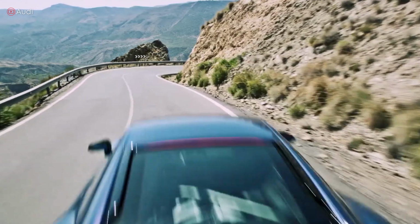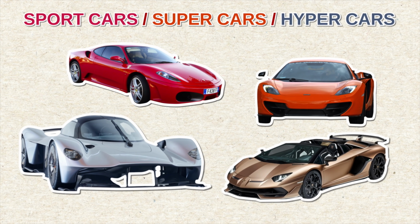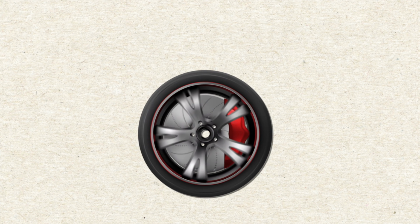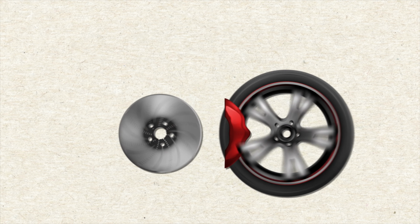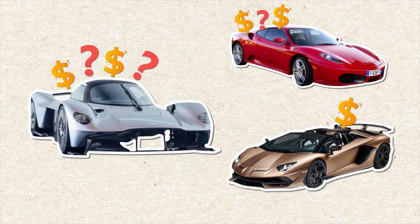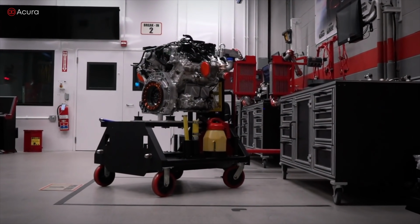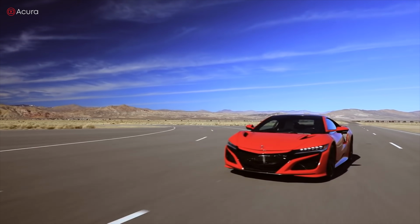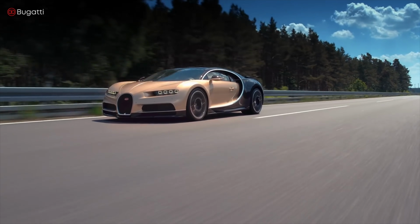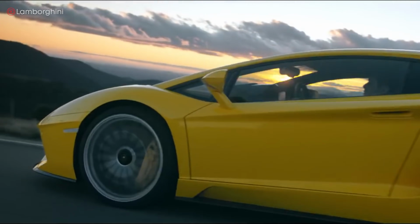A main drawback of mid-engine cars is the sky-high price tag. Sports cars, supercars, and hypercars have mid-engine layouts, and everyone knows these types aren't cheap. For example, just to change the carbon ceramic brake system would cost you between $10,000 and $18,000. So imagine how much it'll be to replace the engine. And we're not even talking about the cost of these cars themselves. A few examples of mid-engine cars include Acura NSX, Alfa Romeo 4C, Audi R8, BMW i8, Bugatti Chiron, and Lamborghini Aventador S.